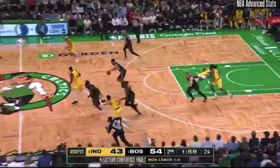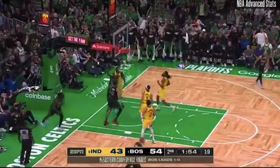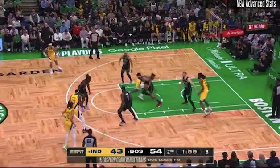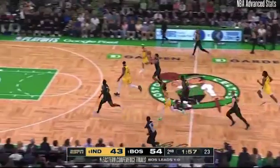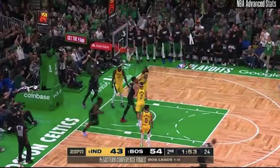More fast break work, but man, this pass from Jrue Holiday, if that was to Jaylen Brown, that is a crazy pass. We got to run that back. I mean, the finish was cool, but this pass from Jrue Holiday is actually the highlight right there. One-handed, left-hand touch pass. If that was intended for Jaylen Brown, that's a crazy pass.